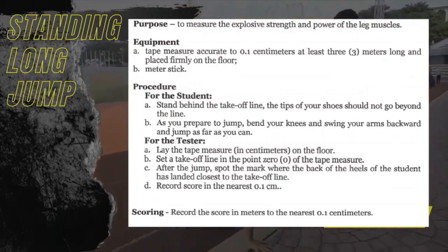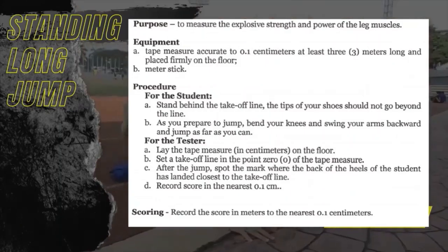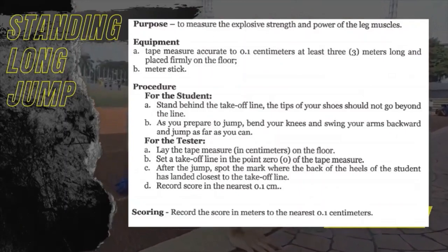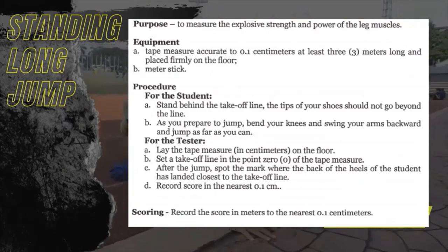Procedure for the student. First, stand behind the takeoff line. The tips of your shoes should not go beyond the line. As you prepare to jump, bend your knees and swing your arms backward and jump as far as you can.